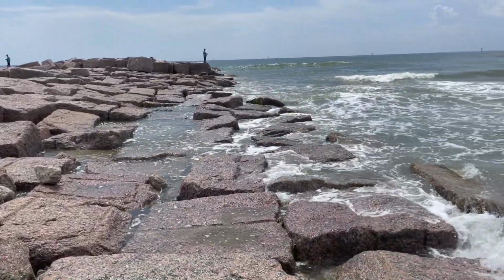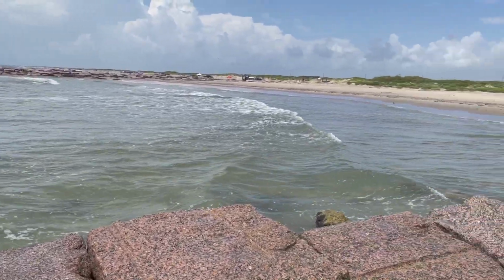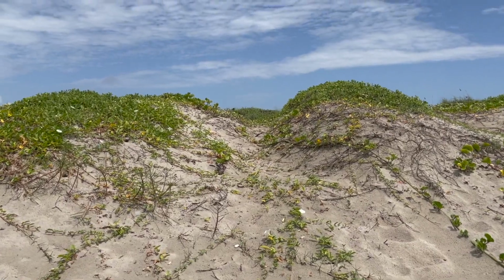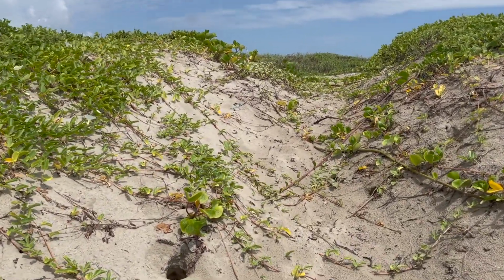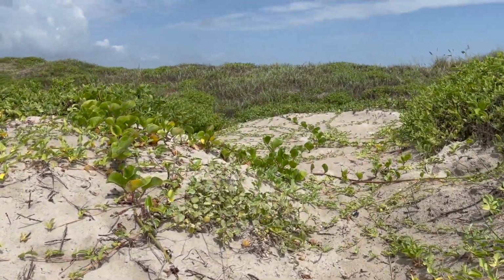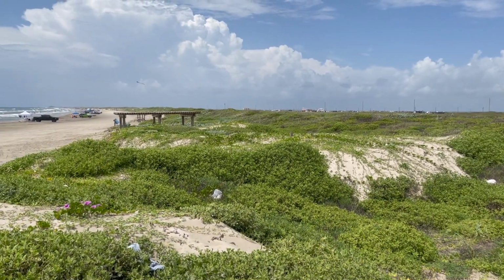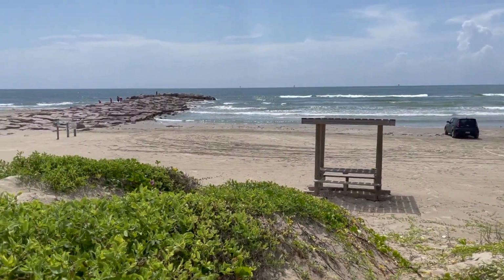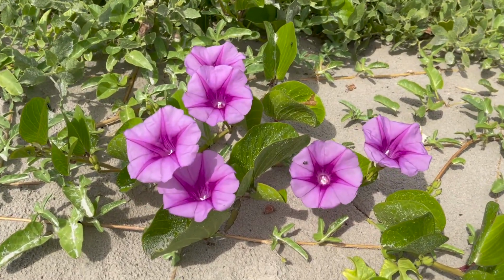And you should come here if you like fishing or swimming or beachcombing or just hanging out at the beach. It's also fun to hike the dunes. There is no marked trail, but you can just climb up on one of them and decide to follow your dreams and look around. Just make sure you're not stepping in any of the plants. But you can still see some wildflowers here also.